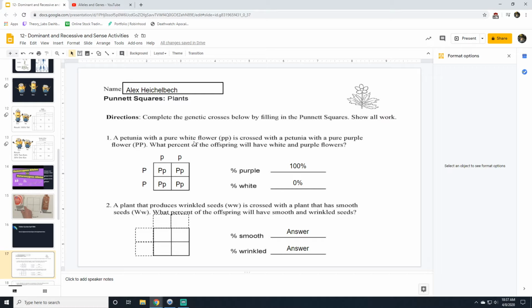Number 1: a petunia with a pure white flower, little p, is crossed with a petunia with a pure purple flower, big P, big P. What percent of the offspring will have white and purple flowers? From the symbols, big P is dominant, purple. Little p is recessive, which is white, because we have a white flower, little p. Both of these are homozygous because they're the same letters: homozygous recessive here, homozygous dominant here.